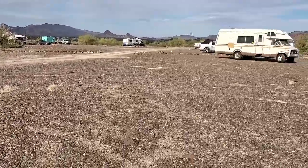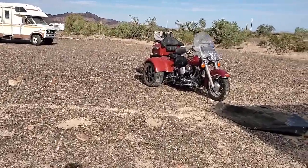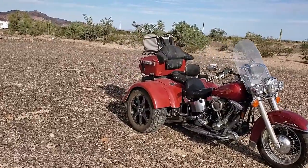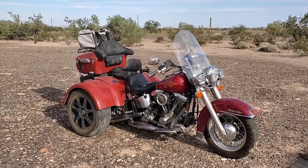But the trike is down again. Can't wait till I get back to Dallas to get it fixed for sure this time and then sell it. Yes, I'm gonna sell it. Tired of messing with it.